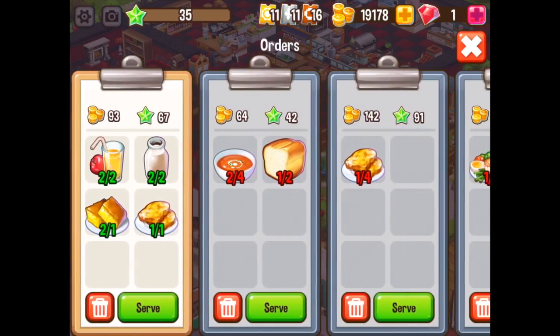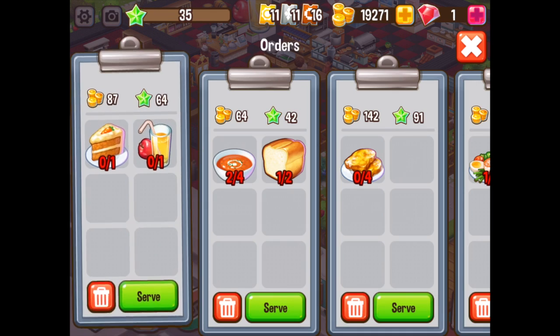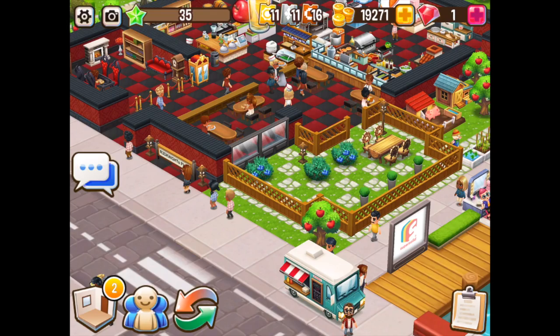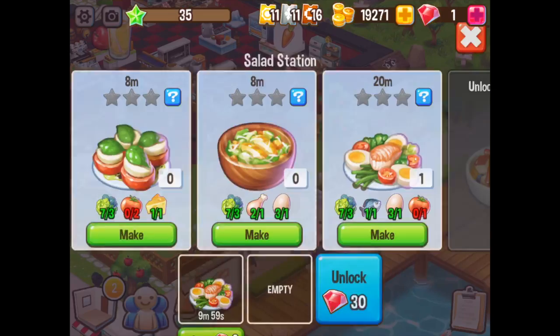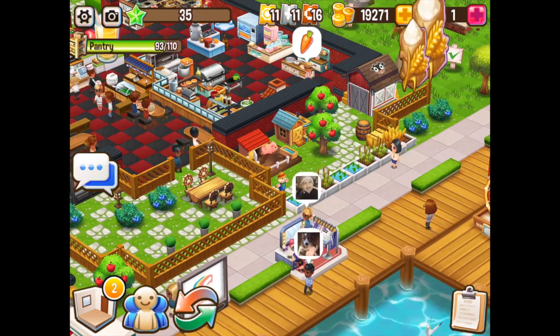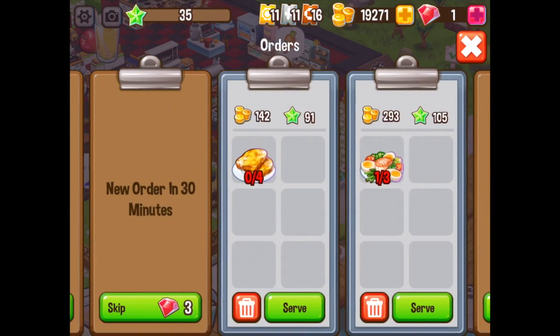Now, the fact that I've leveled up as well, I can now actually get a new table within my restaurant. And by getting that new table, I can actually get a new order here. So if you scroll all the way along to your actual orders, it will tell you what level you need to reach before you can start adding more tables. And more tables means more orders means more coinage and more experience points.